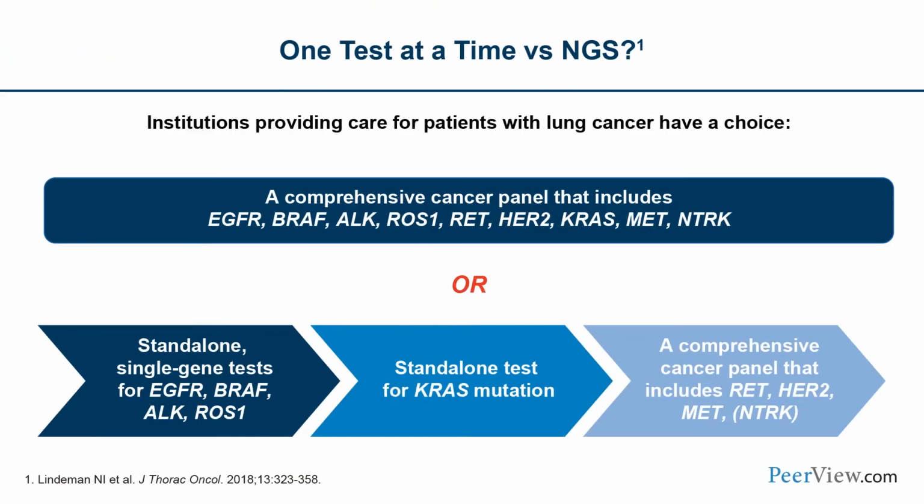Yeah, I think of sequential testing: first you check for EGFR, ALK, ROS, and then if those come back negative you check for KRAS, and then you check a broader panel. Sequential testing is really challenging now that we have all of these approvals in multiple different targets. And while that was an approach that was held for many years and reasonable, especially given the limitations of time and tissue, doing a comprehensive panel up front seems like the best way that you can get to treatment the fastest.